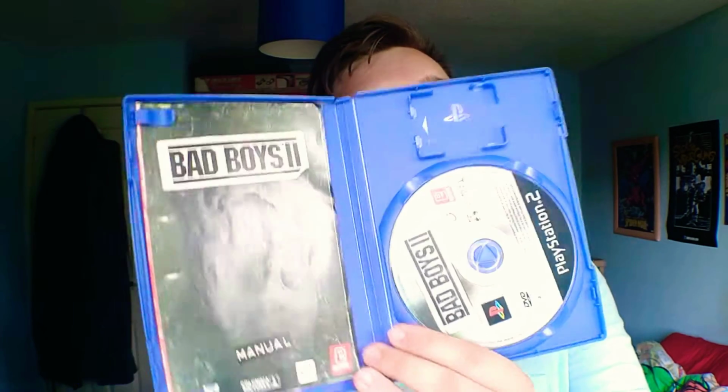And then Bad Boys 2, only £1. I thought, yeah, comes with a manual.